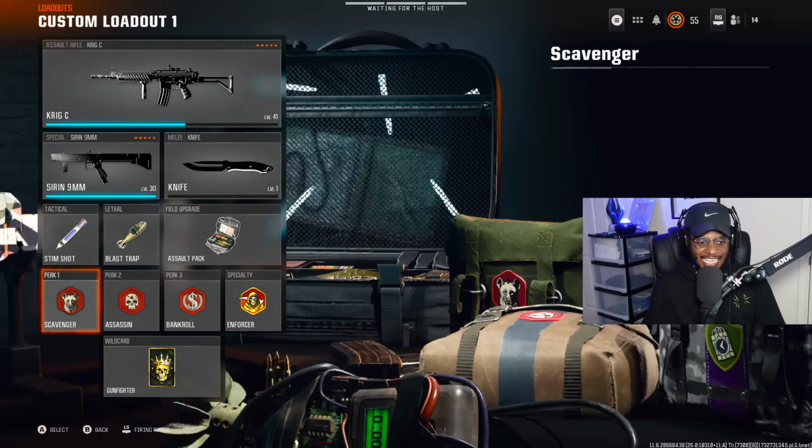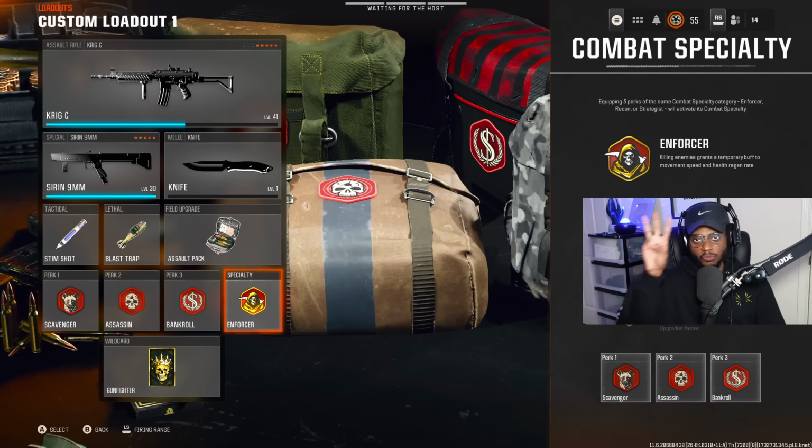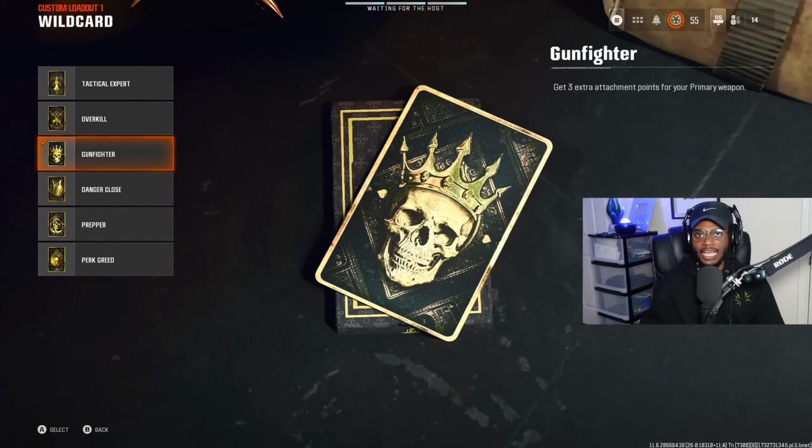And for the 8 attachment builds, I'm running scavenger, assassin, bankroll, and enforcer, because I'm running 3 perks under the same family. And you absolutely must run gunfighter to allow yourself to rock 8 attachments instead of 5.